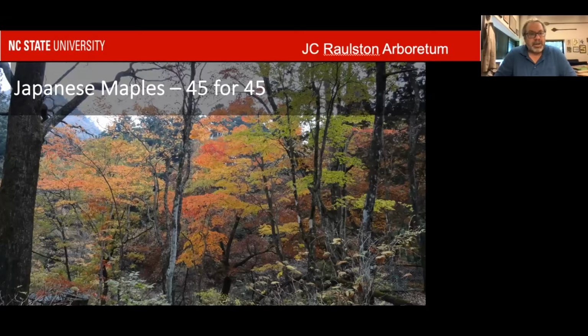We know from literature in Japan back at around 600 CE that they were already growing them. And more than 1,000 years ago, you could find references to several dozen different Japanese maples in the literature in Japan. By the 1700s, there were hundreds of them, and now who knows, maybe thousands.